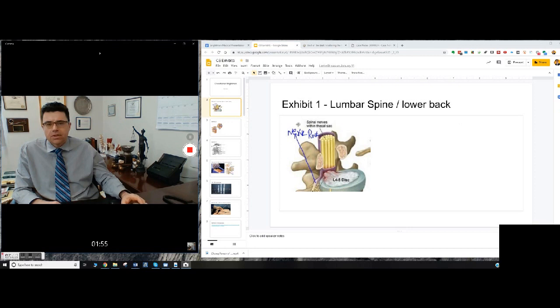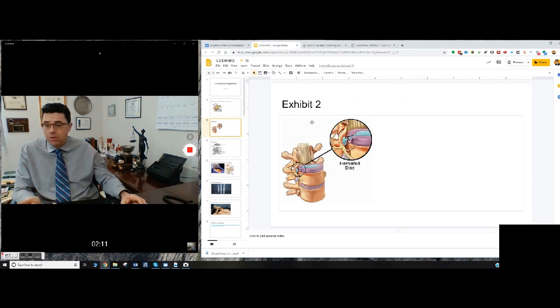And this was a case where he was rear-ended. Like I said, the property damage was very low. There was just a little scratch on the bumper. The injury was a herniated disc for which he required a percutaneous discectomy.